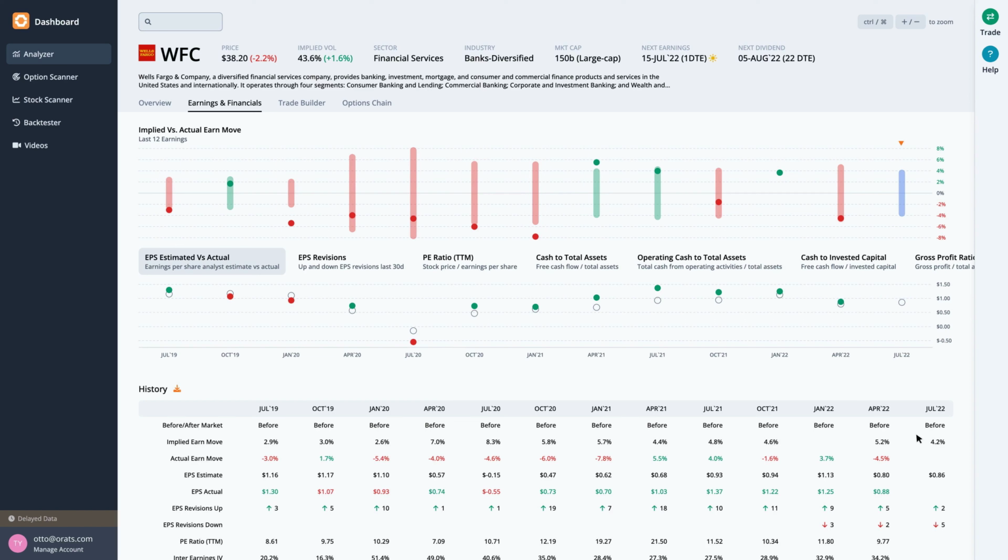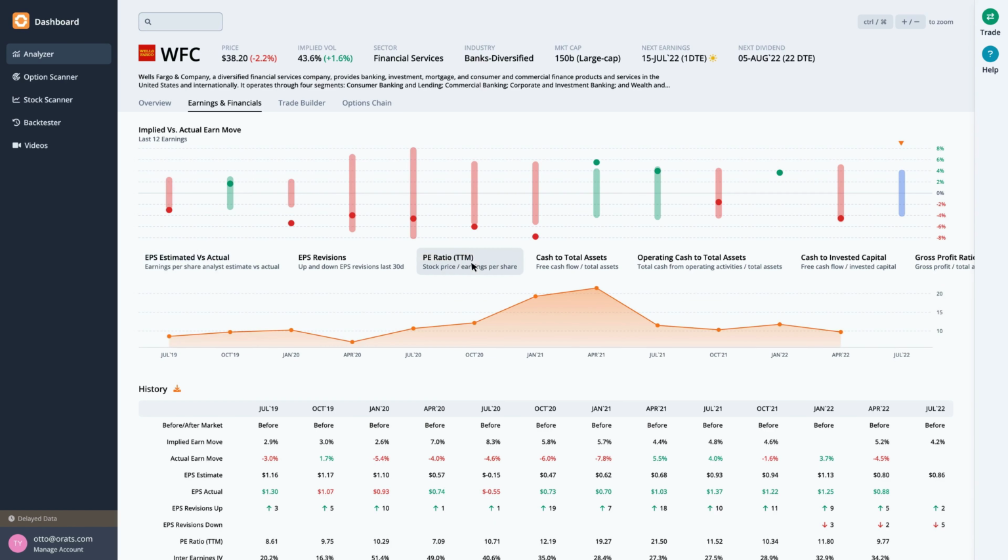We can overlay quarterly financial data by clicking on the ratios below the earn-move graph. Let's look at the PE ratio, which is the stock price divided by the trailing 12 months earnings per share. For WFC, the current PE ratio is 8.1, which is 19.0% under the average for the last 12 earnings observations.